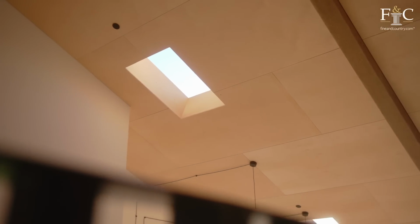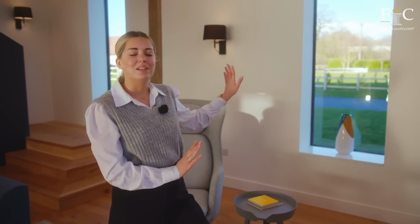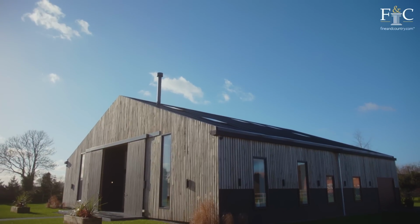So all of the light that you get in here is from the skylights just above, and also these really deep and tall, oversized windows in the walls. Now, they are also sunken, which means that they kind of seamlessly disappear into the walls of the barn. They're nice and narrow, which I think lends itself perfectly to the contemporary design.